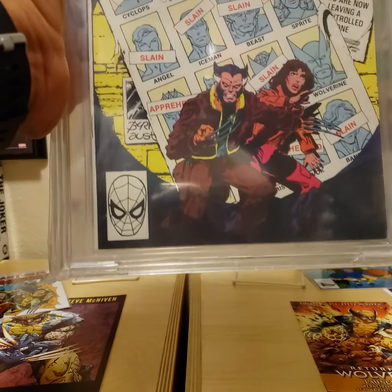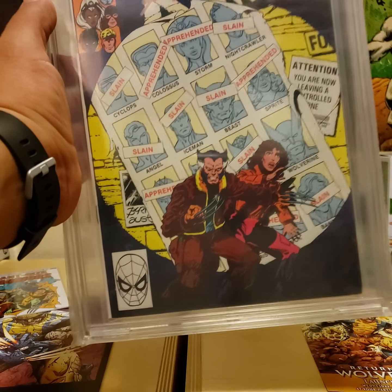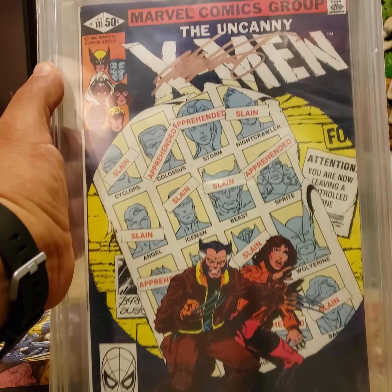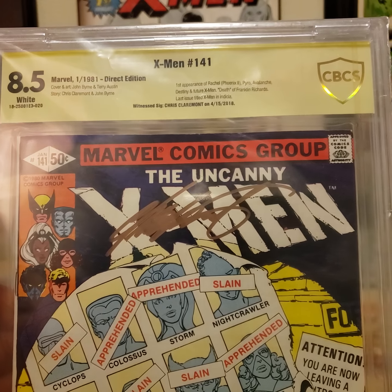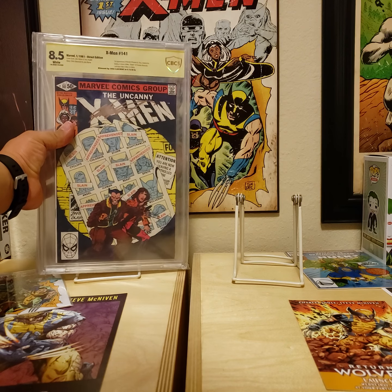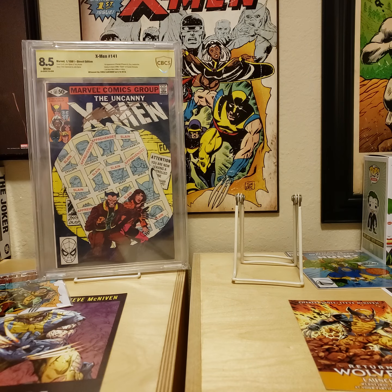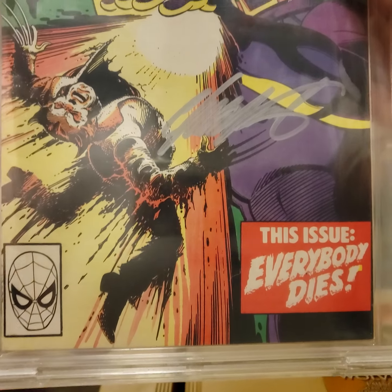Next, Uncanny X-Men #141. One of my favorite covers. It's just such an iconic cover. It's a cover that's been swiped so many times, over and over, time and time again. Chris signed up there in bronze, and it came back at 8.5. It's the beginning of the infamous Days of Future Past storyline. Great storyline if you haven't read it, by the way. And I do have the complete set. Chris signed there.